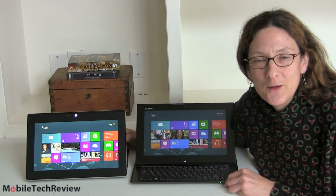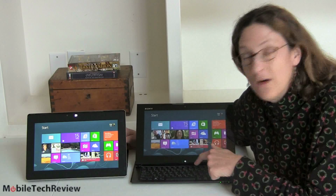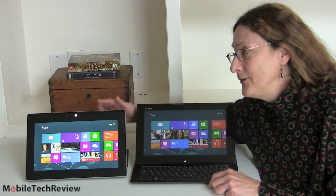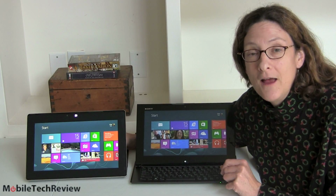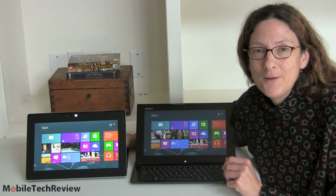Lisa from Mobile Tech Review, and today we're going to compare two, well, kind of similar yet very different Windows 8 convertible tablets. We have the Sony VAIO Duo 11 over here, slider design, 11.6-inch full HD display, and we have the Asus Taichi 21, which has two full HD displays. 11.6 inches, also similarly priced. Asus Taichi is a little bit more, but which one's for you? We're going to look it up now.